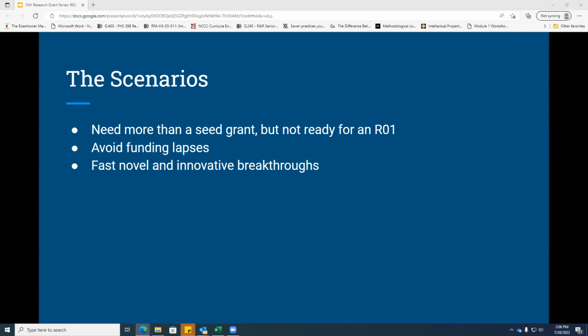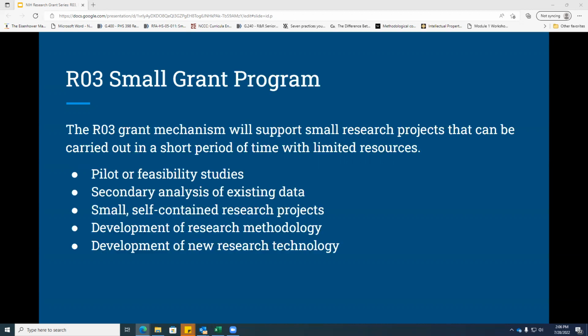There's also a desire to perform research that leads to novel and innovative breakthroughs that will take biomedical science to new paradigms. And R01 is intended for well-established methods and well-established fields. So there exists a need for an award that will support high-risk, high-reward research and provide pathways for exciting discoveries from these findings.